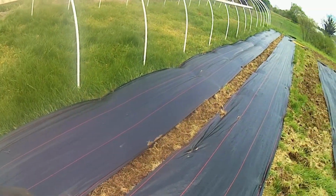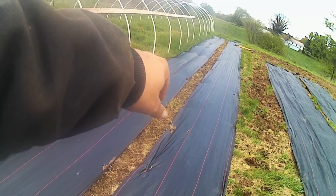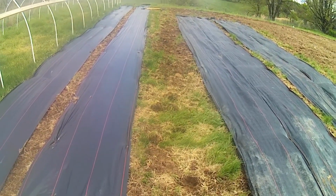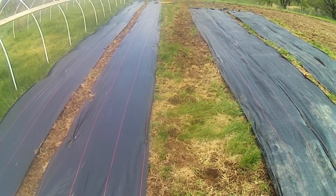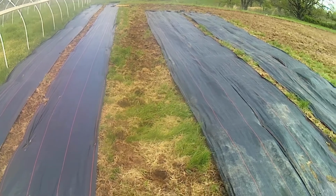But we've got Mississippi pink eye peas here that we got from Southern Blessed Homestead, and then we have like 17 potato eyes that we cut up and planted down through here. Yeah, and I need to come in here and weed some too.